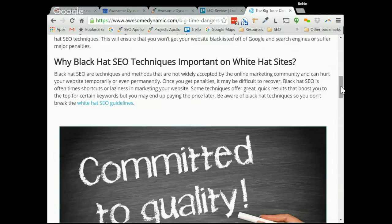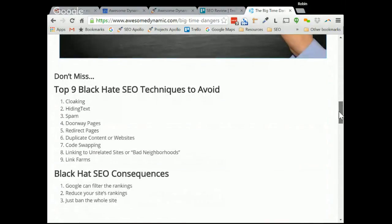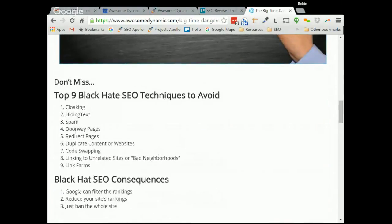So Robin, why don't you give us a highlight on some of those different black hat techniques that we should be watching out for? Sure. Here's some we're going to go over today. Like cloaking, every different kind of spam, redirecting pages, so really just trying to mislead the consumer, or if you have some duplicate content or different kinds of code on your website, things that are really just obviously bad for your website, bad for the user experience, things like link farms as well.